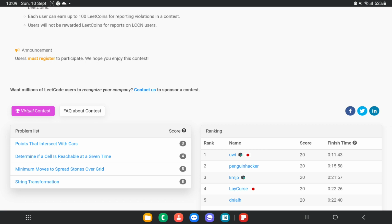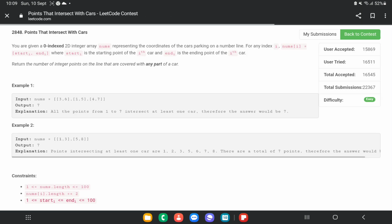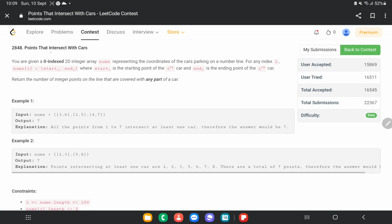Okay, so now let's read the question. First question, points that intersect with cars. Let's move on to the question and read the description. You are given a 0-indexed 2D integer array nums representing the coordinates of the cars parking on a number line. For any index i, nums[i] equals start[i], end[i], where start[i] is the starting point of the ith car and end[i] is the ending point of the ith car. Return the number of integer points on the line that are covered with any part of a car.